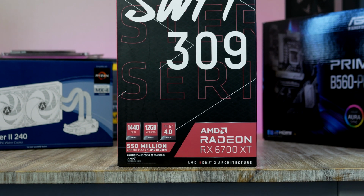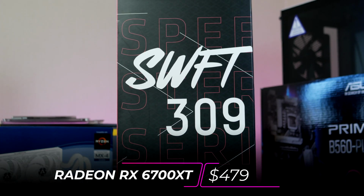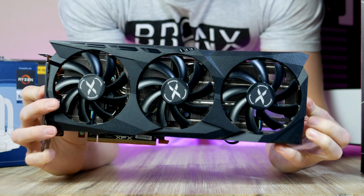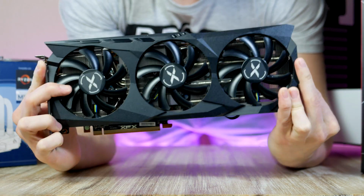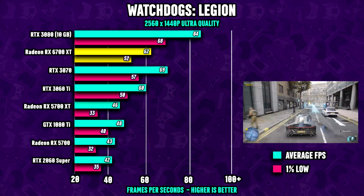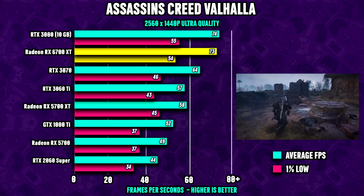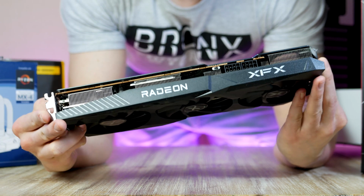Last but definitely not least, we got graphics, and for today's build, guys, we find the Radeon RX 6700 XT, this particular one coming from XFX with their massive 2-slot triple fan cooler. Based on the RDNA2 architecture, the 6700 XT offers an amazing 1440p gaming experience. However, that being said, both 4K and 1080p resolutions certainly run great on this GPU.